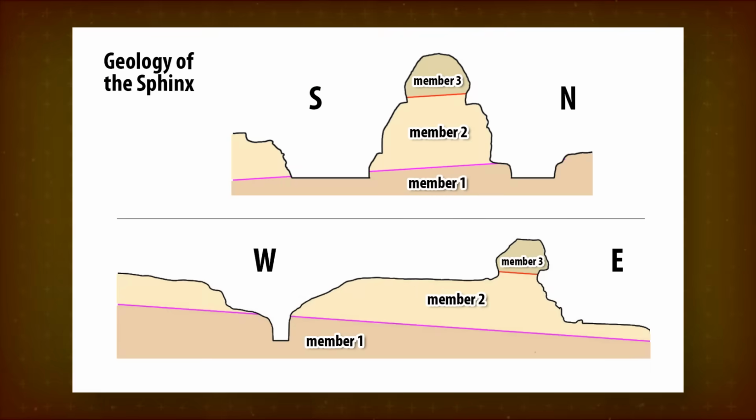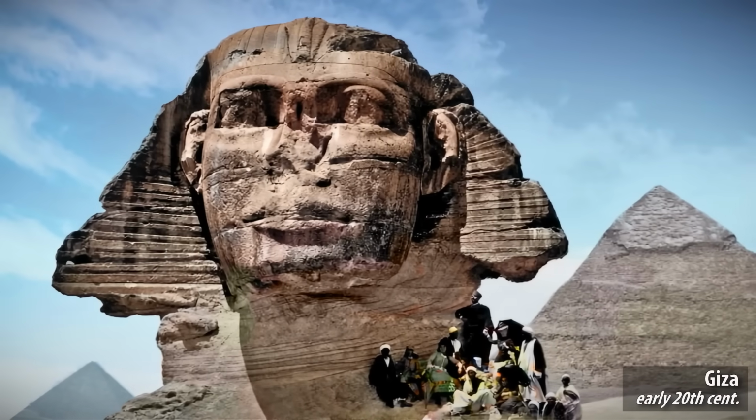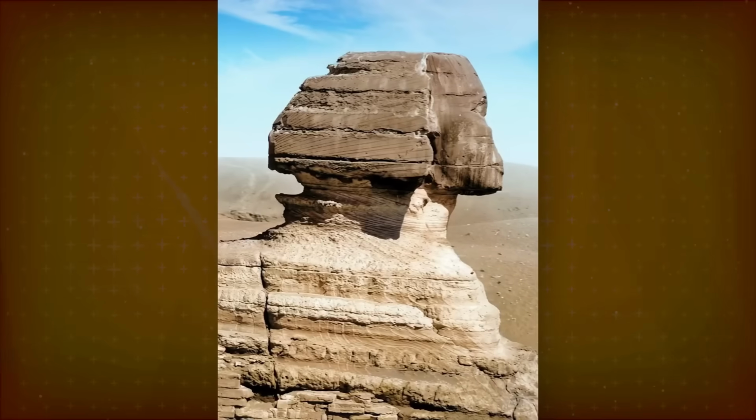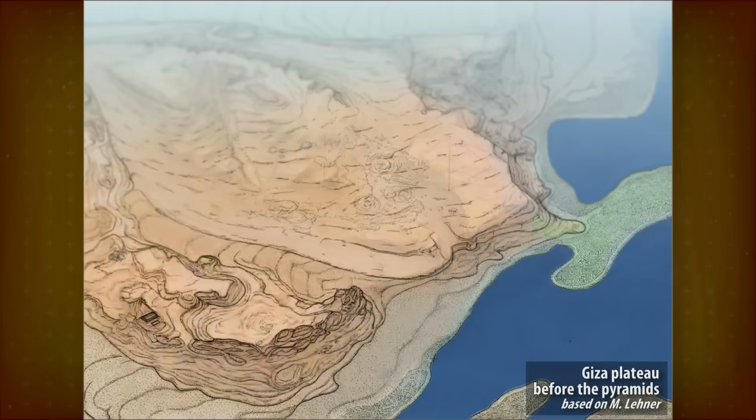The Sphinx consists of 3 main strata of limestone, called members 1 through 3, aligned with the plateau's slope. The top and bottom strata are harder than the middle one. The topmost stratum, member 3, forms the head. This stratum is quite resistant, which is why it's much less eroded. Most people, but not all, agree that the head started out as a knoll protruding from the bedrock.